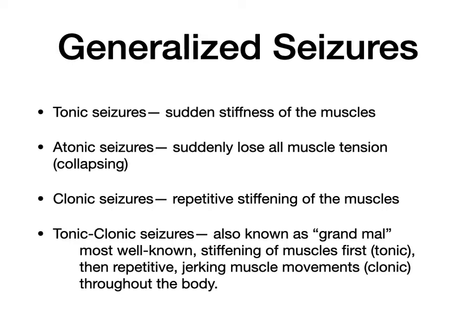Clonic seizures are this sort of cyclical thing where you will repeatedly stiffen the muscles and get this sort of continuous activation. Tonic-clonic seizures, these are the ones that are probably most well known because they're the most dramatic. This is what I have experience with, known as grand mal, as in big bad seizures, where it's stiffening of muscles, then repetitive jerking muscle movements throughout the body.